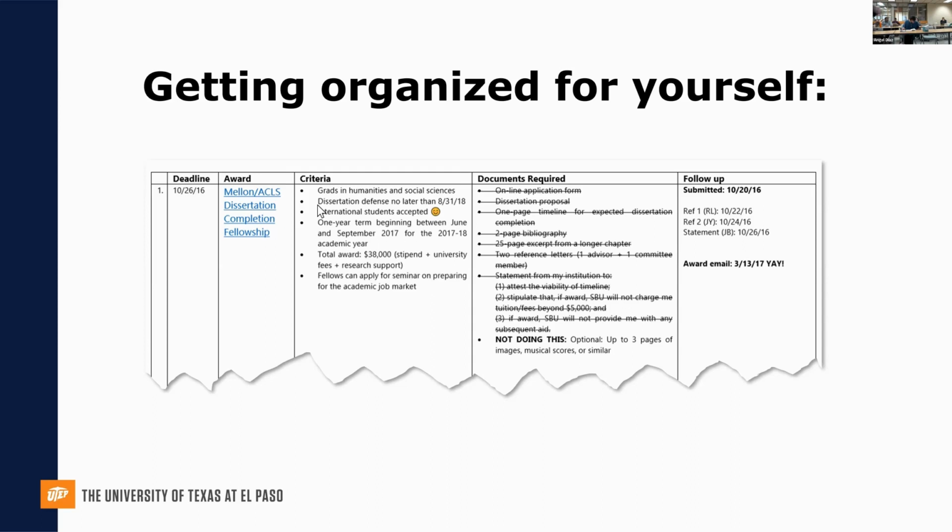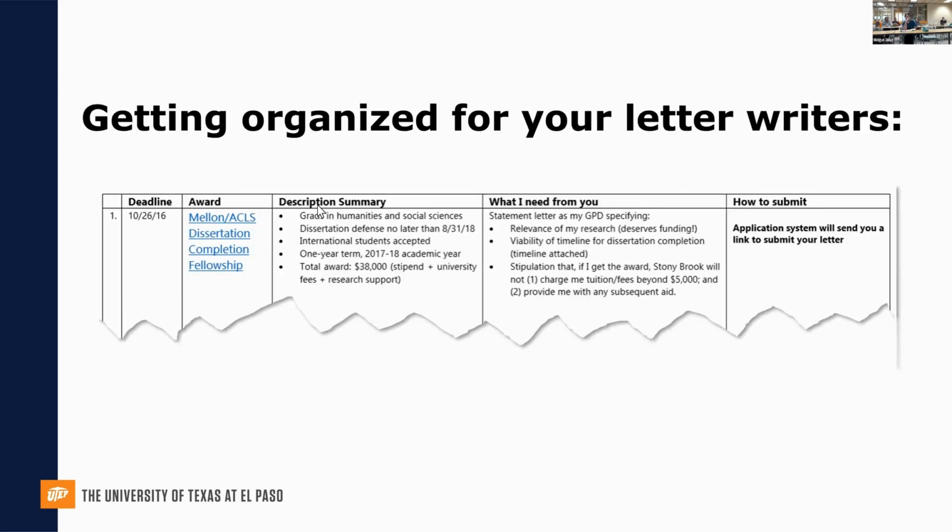And then what this particular student recommended, so she's big on spreadsheets, I'm not, but she did it in a spreadsheet form for the letter writers, the things they needed to know. As far as how they were going to get the notification, what she needs from them. But you'll notice what's missing here is there's a summary of the award, but there's not a summary of why she fits the criteria. So I would always add that part, make sure you attach a copy of your CV/resume, set them up to be successful.